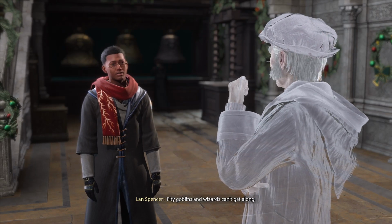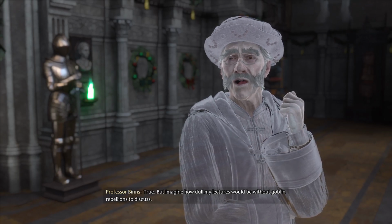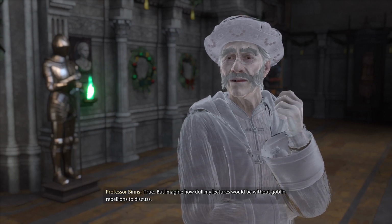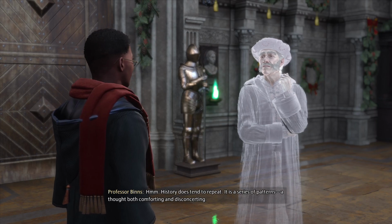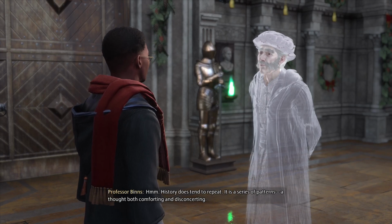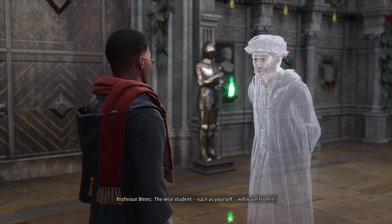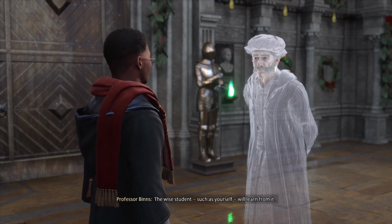Pity goblins and wizards can't get along. True. But imagine how dull my lectures would be without goblin rebellions to discuss. History does tend to repeat. It is a series of patterns, a thought both comforting and disconcerting. The wise student, such as yourself, will learn from it.